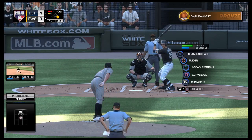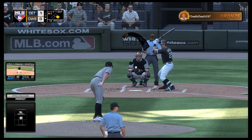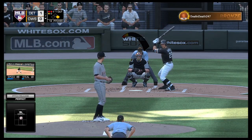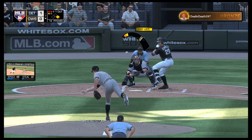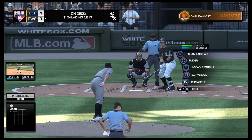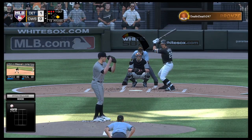In there, 2-1. 2 balls and a strike. Here it comes. Ball 3. And there's one well above the zone for a ball. Tyler Saladino will be next.